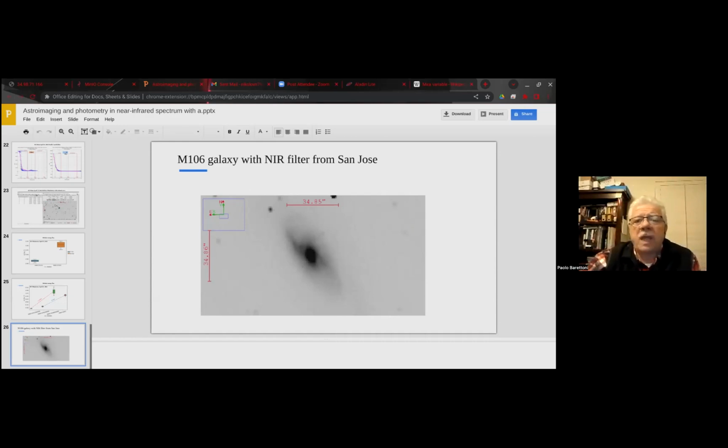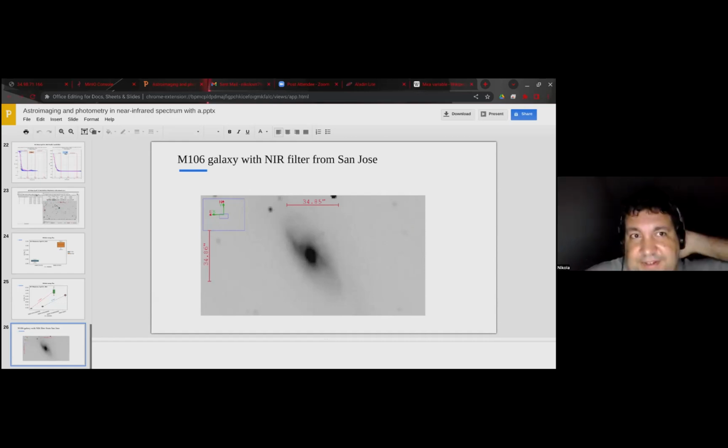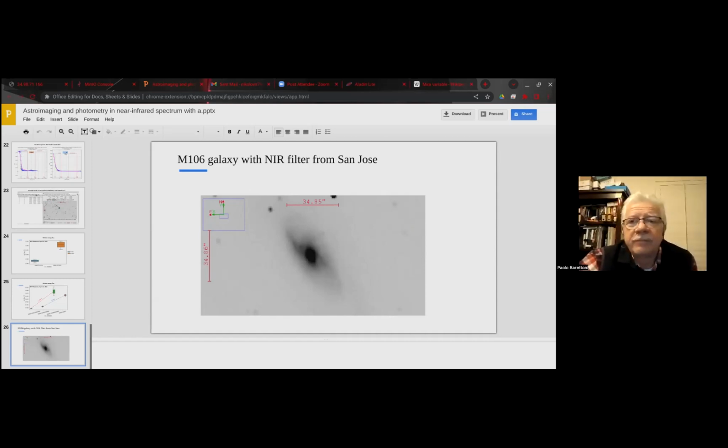Okay. I'm interested in the result of the CMOS because, of course, I have a CMOS, not a CCD. That's basically the next evening that we have clear weather. It's already set up. I just wait for the clouds to go away and take images.